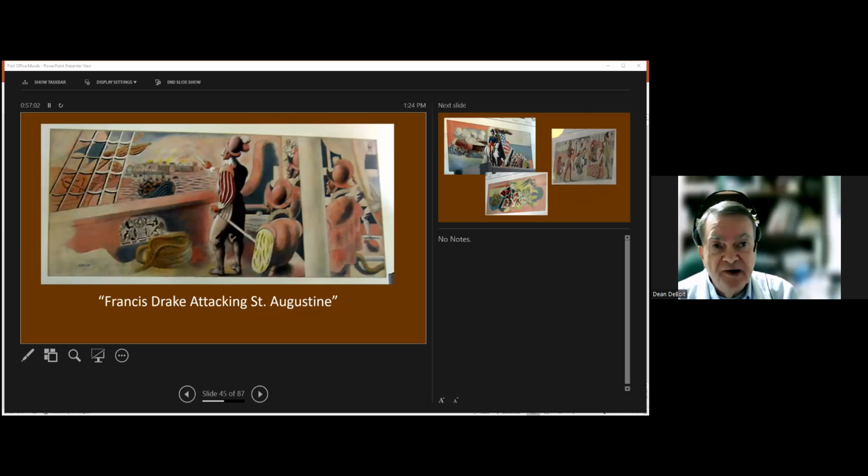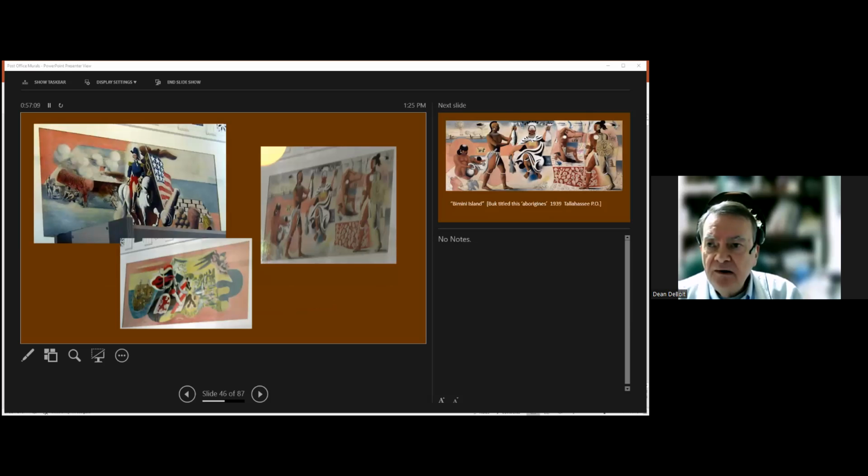They tend to be history of northeast Florida rather than all of Florida. But there are eight of the murals. These are the best that I could find online. One of them is called Military. Upper left is called Military Governor Andrew Jackson. On the right is, of course, Osceola. And on the bottom is, let me see what that one is. I'm not sure which one that one is.